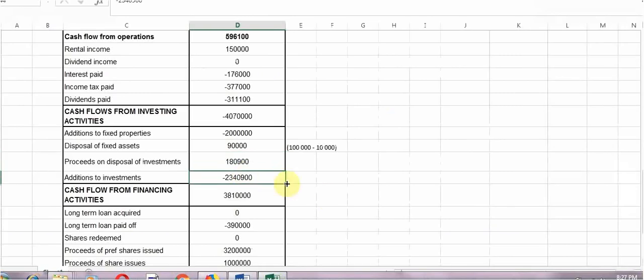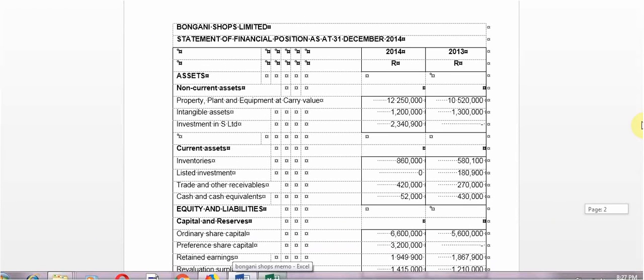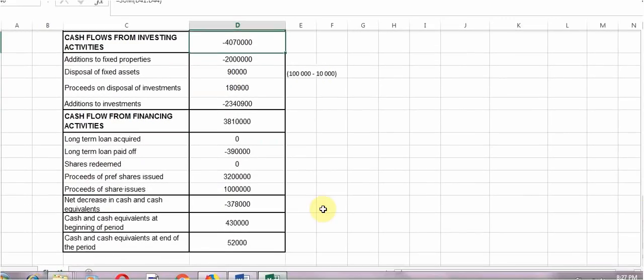Then there was also an additional investment that was made. If you look at your listed investments under non-current assets, you will see that previously there was nothing, and then they invested in S Limited. So they should have made an investment there and spent some money. So therefore that represents an outflow of cash. So the total for investing activities is 4,070,000 negative. Then we need to go and look at financing activities.